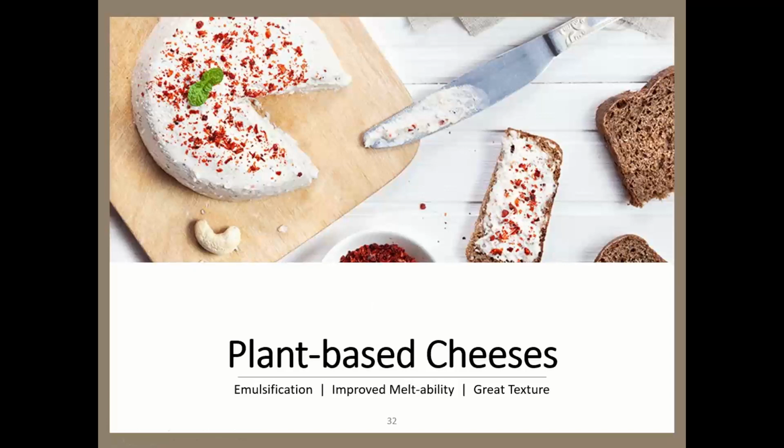Plant-based cheeses are the next growing category. Citri-Fi functionally helps create vegan cheeses to emulsify and reduce starches. So not only is it highly functional, but it contributes to sensorial attributes like improving meltability and great texture. Currently, Fiberstar is actively working on creating new solutions in this area.